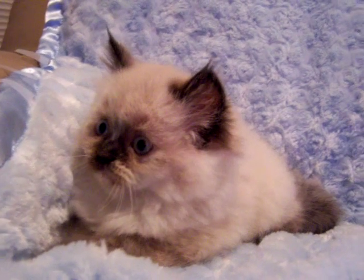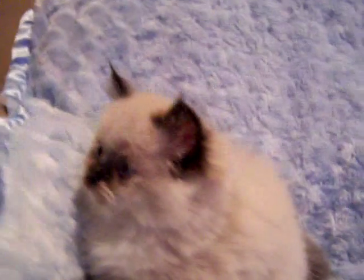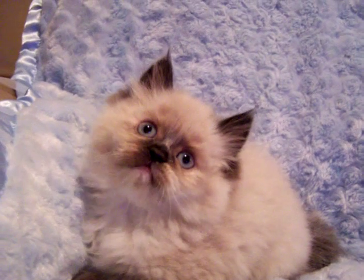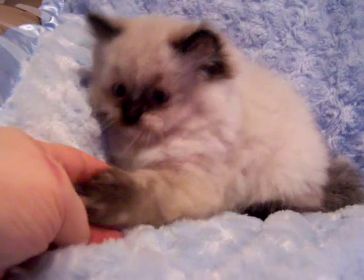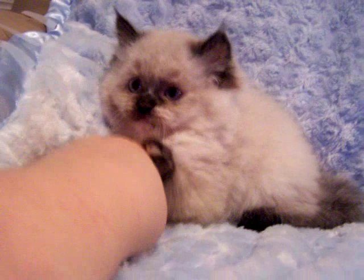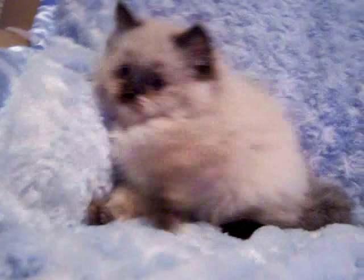Hi Samantha, she has gorgeous blue eyes. Hey, look at the camera so everybody can see you. She has very pretty markings on her face and her paws. Let me see those paws. She doesn't want to show.